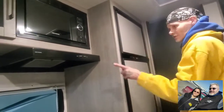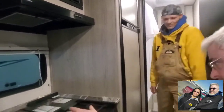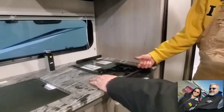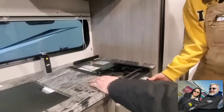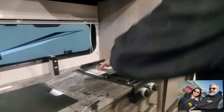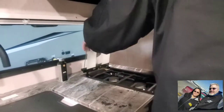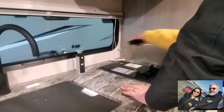No more switches anywhere there. 2-burner right here. So this is just a simple 2-burner. For this one you have to have a grill lighter. It doesn't have a snap lighter or anything like that. So you just basically turn it on, light it. And it flips up one more like that, and then that one flips there and there.